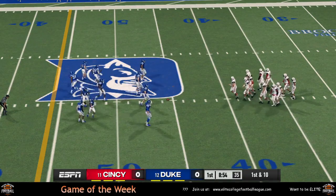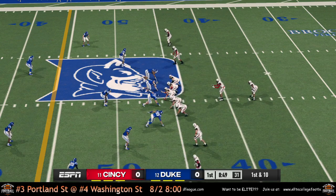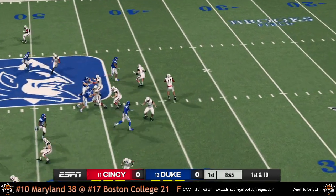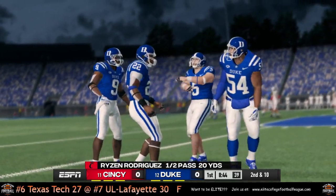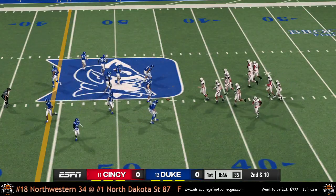Yeah, your mic was breaking up a lot too. If my stuff keeps lagging, you might have to take over. They're going to come out two to the top, two to the bottom, a back in the backfield, and my stuff is freezing pretty bad.